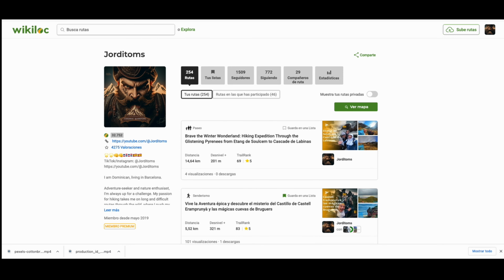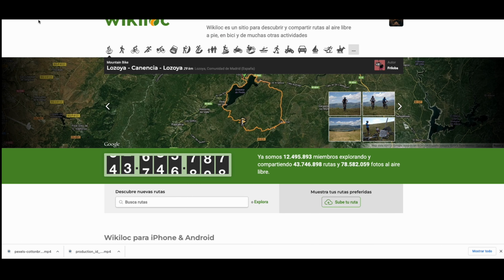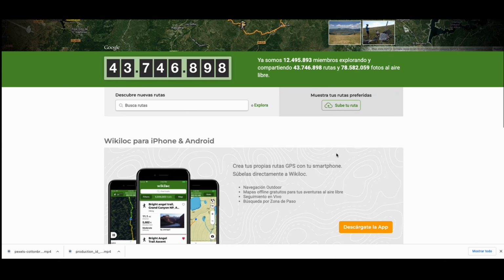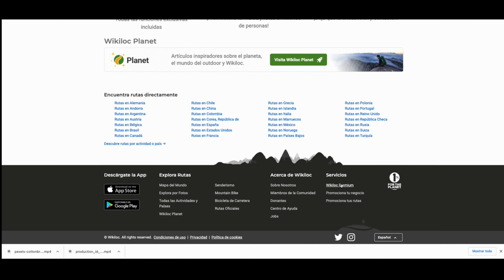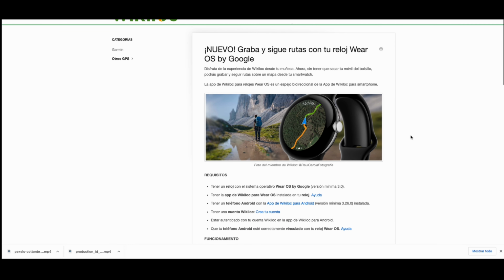Last but certainly not least, it's important to note that for following a mountain route, the Garmin Fenix 7X Solar is the ideal choice due to its built-in capability to display the route. In contrast, the Ticwatch Pro 5, which runs on Google Wear OS, lacks this feature without the use of external applications. Consequently, we recommend using Wikiloc for this purpose.